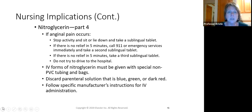Okay, here we go. Anginal pain occurs. This is what you need to do. Number one, stop your activity, sit or lie down and take a sublingual tablet immediately. If there's no relief in 5 minutes, somebody needs to be looking at a clock. Call 911 immediately at that 5-minute mark so that EMS is on the way. And then take your second sublingual tablet. So if you have family members, friends, anybody there with you, take that second tablet as they're calling 911. If you're by yourself, go ahead and dial 911. As you're on the phone talking, you can stick the second sublingual down in there as soon as you're off the phone, or tell the 911 operator that you are going to be doing that.